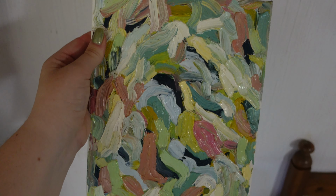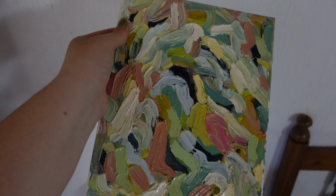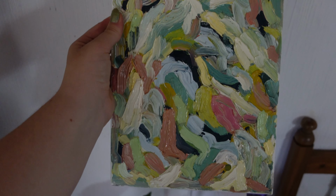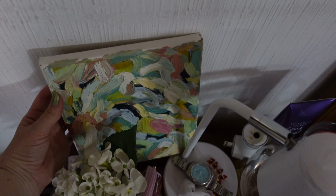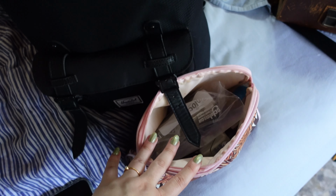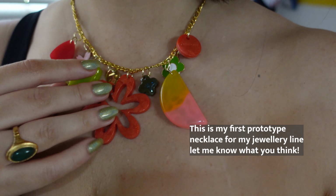So the last time I was in El Salvador, I painted this painting. I might have shown you on one of the previous videos, but I have an oil painting here that I may bring back to Canada with me. But we are basically ready to go here. We've got our bags packed, and I wanted to show you also.